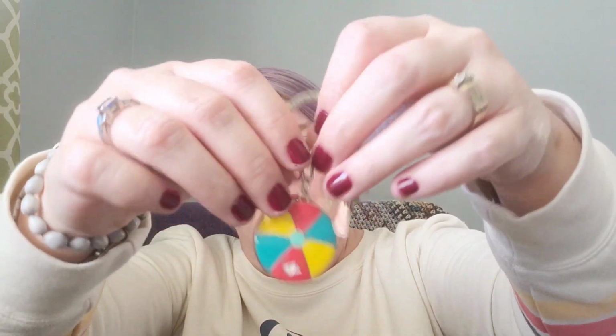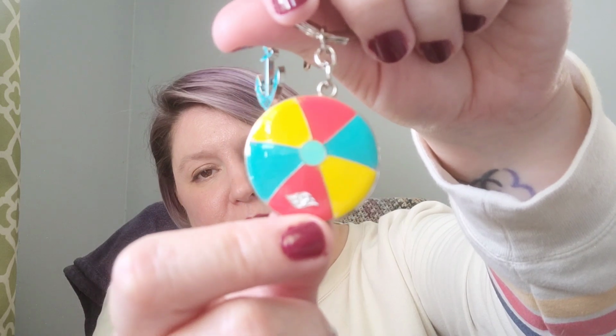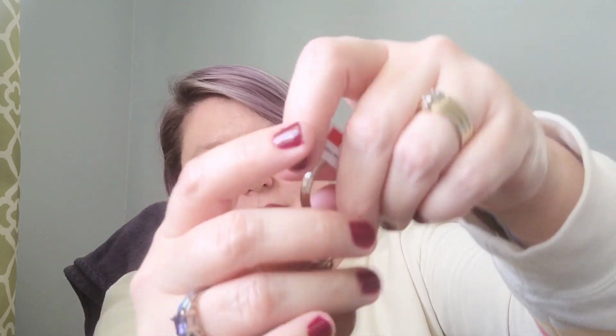And then I found this keychain on Castaway Cay, and you have several different charms. So you have an anchor, and there's a palm tree, and then obviously a beach ball. I'm thinking I'm going to take these two smaller ones and make progress keepers out of those, and then this one is really heavy, so I wouldn't want that on a project. So yeah, I got the Disney Cruise logo on all of these. This one says Castaway Cay on it right there.